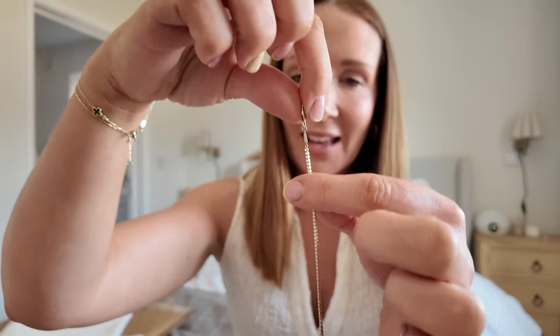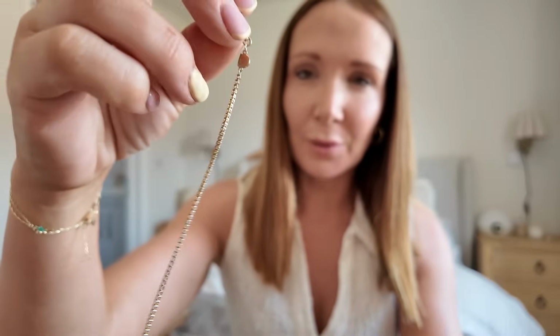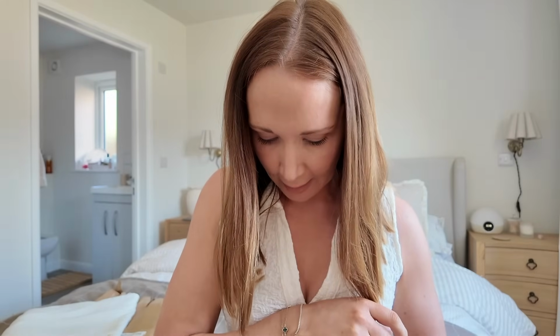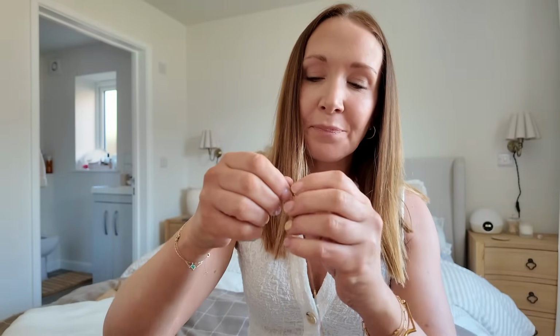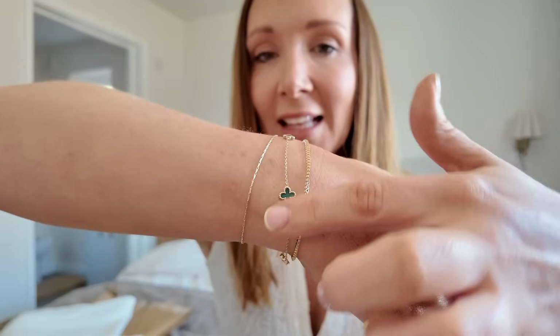And then lastly, I have this little, what do we call these? Tennis bracelets. This one's from Astrid Amu as well. And I think it really finishes off this side of the wrist. It really finishes off this stack. Get your words out, Jess. Yeah, I can't get it on while I'm talking to you, so let me just get this on. Ooh. There we go. Right, so yeah, then that's this stack.